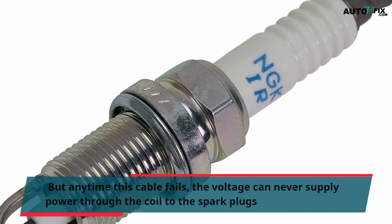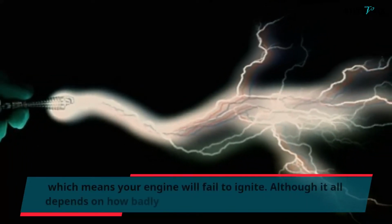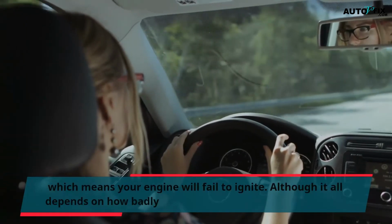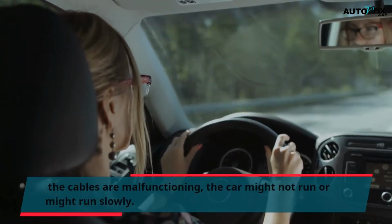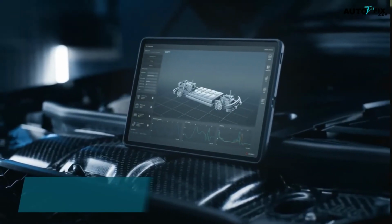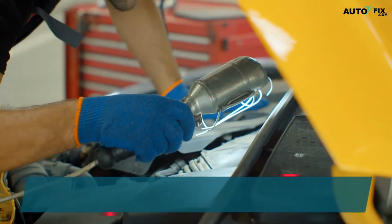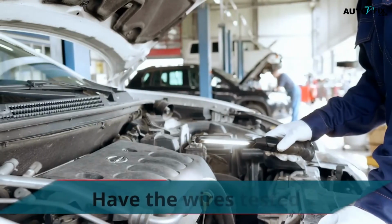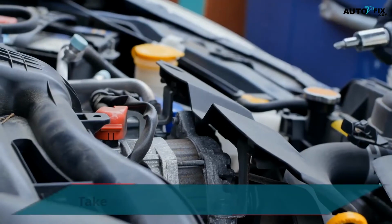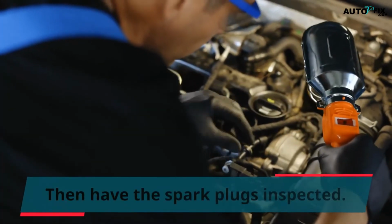But anytime this cable fails, the voltage can never supply power through the coil to the spark plugs, which means your engine will fail to ignite. Although it all depends on how badly the cables are malfunctioning, the car might not run or might run slowly. Here are what to do. Ensure the scanning of the vehicle. Ensure the inspection of the spark plug wire. Have the wires tested. Take off and change wires that are bad. Then have the spark plugs inspected.